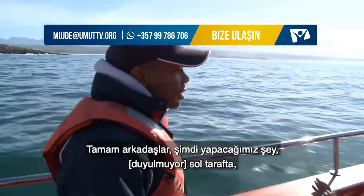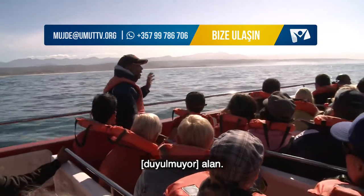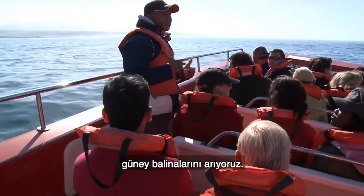Okay, folks. What we're gonna do now, towards the left-hand side is Eerwormsarea. Towards the right is the Robberg Peninsula. So if we're going to be running this direction, we'll be actually searching for the southern right whales.